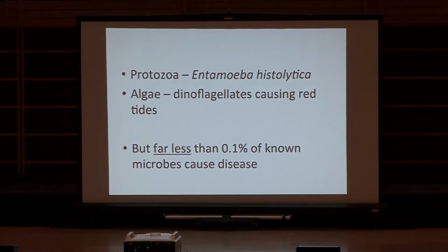So, we could study them because they make you sick, but that's really a bad reason, because way, way less than 1% of microbes causes any concern in terms of health. Tiny number cause you any concern. If I had to choose something, I would say we study them because they're so incredibly abundant. Let's think about it.